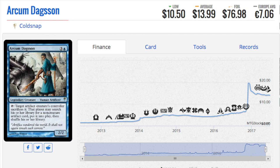It is a $77 foil given its EDH pedigree, if you will. It's the end-all be-all for that deck. It's the combo piece, right? Well, I guess it's not the combo piece. It's the piece that finds you the combo.